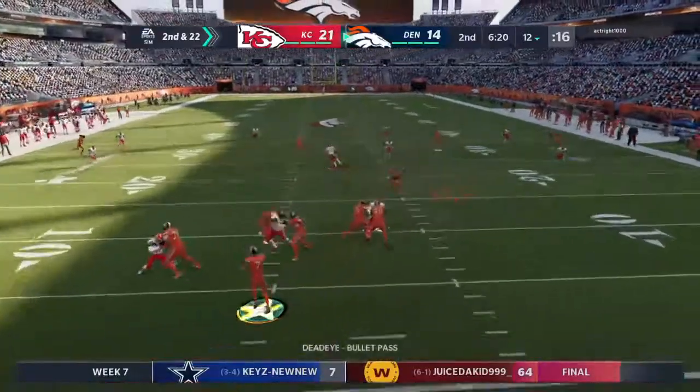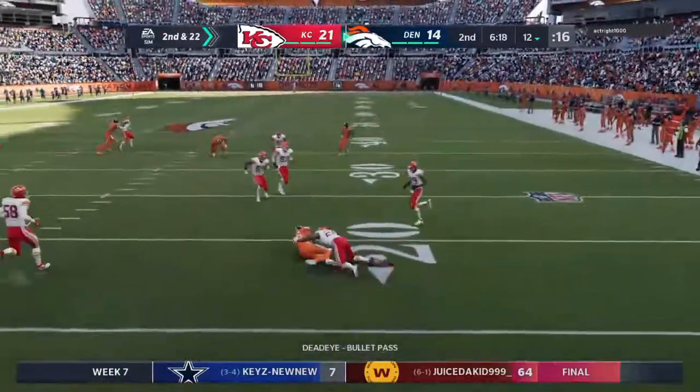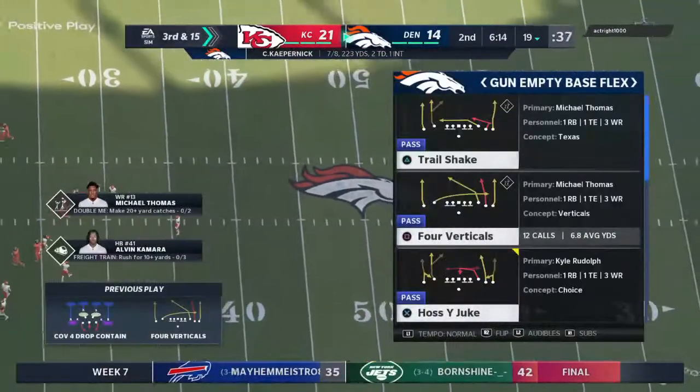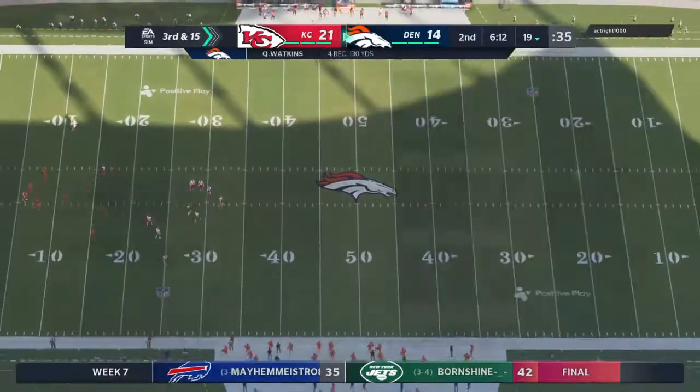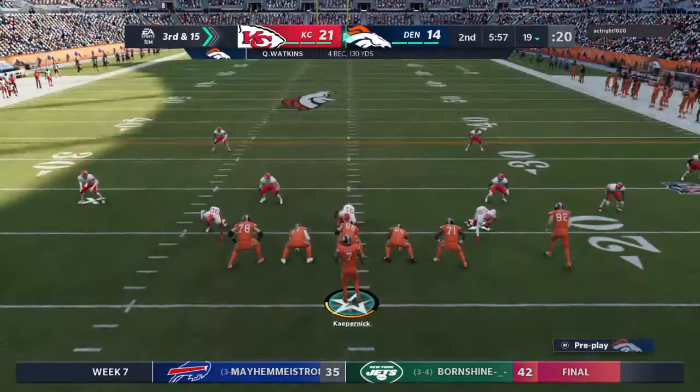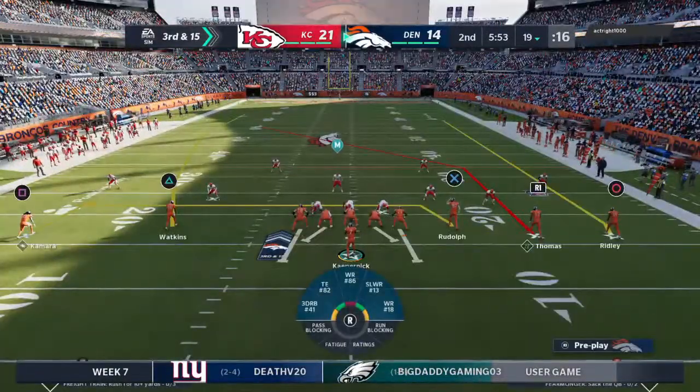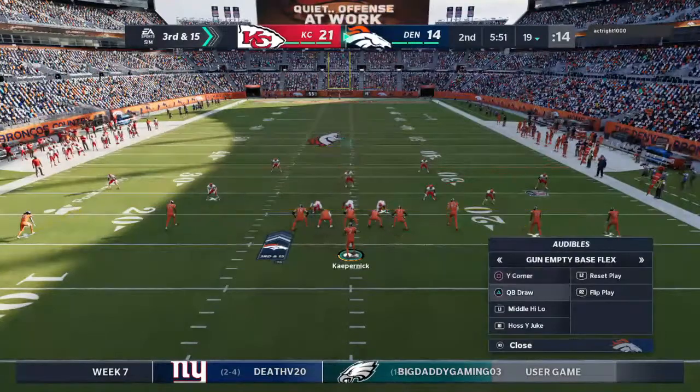Now Kaepernick throwing on second down. And he delivers a strike complete to Watkins. The reception good for 7. It's third down. One thing you're hoping for when you run drag routes, you're able to hit a receiver in stride, and he can pick up a lot of yardage after the catch.